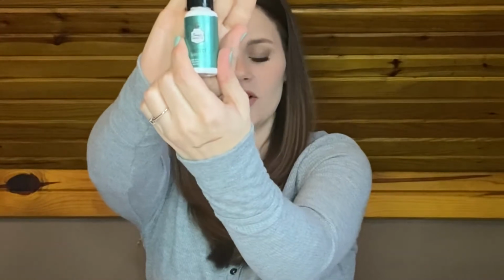We have from Beauty Protector a Protect and Volume spray for your hair. I received a detangler out of this product, and it smelled delicious and worked really, really well. So I am excited to try this as well.